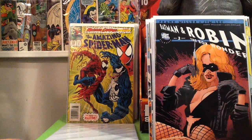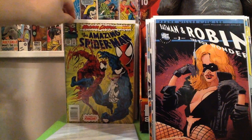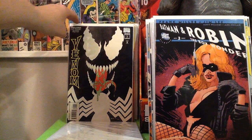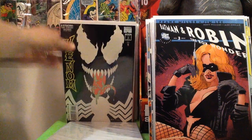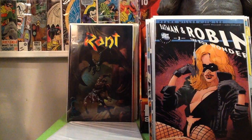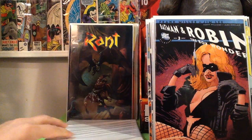Anything with Venom and Carnage is hot right now. So I saw this, I picked it up, it was only $1. Venom, The Enemy Within, Part 1. I think this is like a glow-in-the-dark cover. I didn't try it. I think it's, who did this? Can't tell the artist on that.